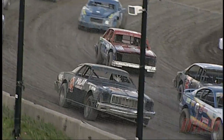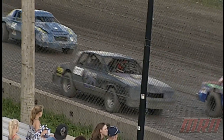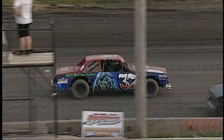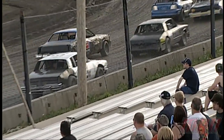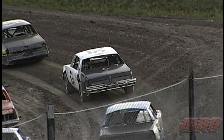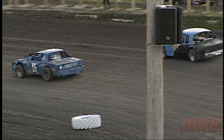In row number 3, driving the number 37 car, it is Roger Beaujolais. On the outside of him, driving the 53X, one of the few female drivers here at Red River Co-op Speedway, Krista May Thomas. Finally, on row 4, like I said, 8 cars running in this one.